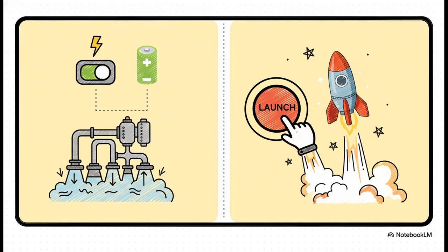And get this, the launch is controlled by 2 different parts of the nervous system. An erection is a parasympathetic response. That's your rest and digest system. It relaxes arteries so blood can flow in. But the actual emission and ejaculation, that's controlled by the sympathetic and somatic systems, your fight or flight and voluntary control systems. They cause the powerful contractions needed to expel the semen. It's a perfect example of completely different systems working together in perfect sequence.